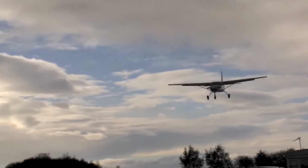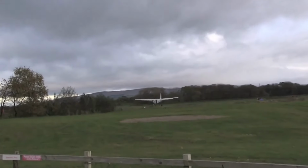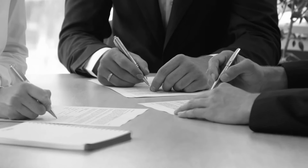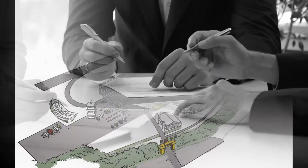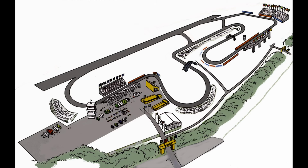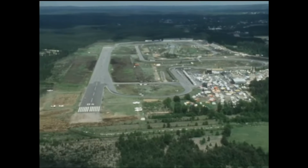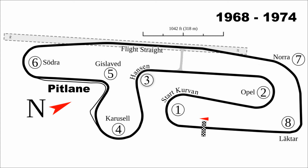So Ashberg persuaded local business owners to fund the circuit construction with the promise of an airplane runway, which would offer new commercial opportunities for the isolated town through a daily connection to Stockholm, and bring prosperity to the local community. By 1966, enough business owners had signed on to allow construction to commence. The circuit was designed by engineer Holger Eriksson, with advice from F1 driver Jo Bonnier. It's dominated by the long straight that doubles as the runway, and the rest of the circuit is highly curvy and tricky. The pits were unusually far from the start-finish line.